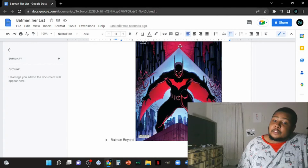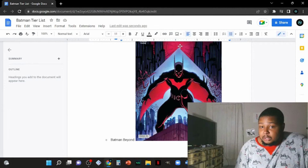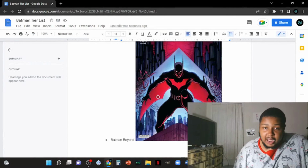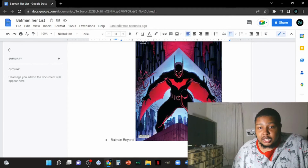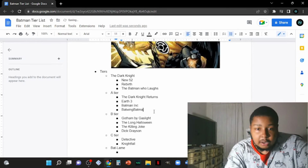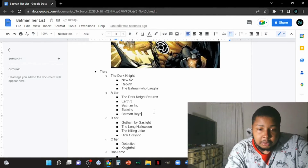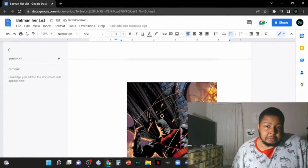And a lot of people seeing it for the first time really fell in love with how vastly different it looks from Batman attires we've seen with the red and the red bat logo and the helmet and everything. It just looks so cool. So Batman Beyond is also gonna be in A tier. It's a really, really cool look. And Batman Beyond is definitely a show I want to check out. Sadly, I kind of missed it growing up, but I definitely want to check it out.